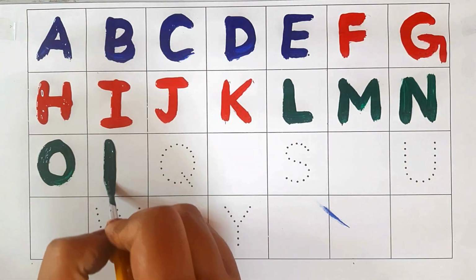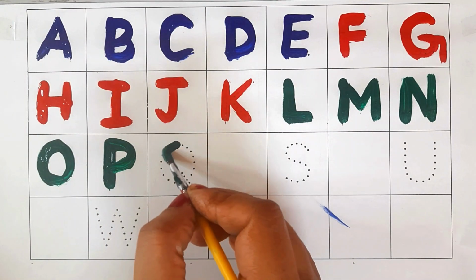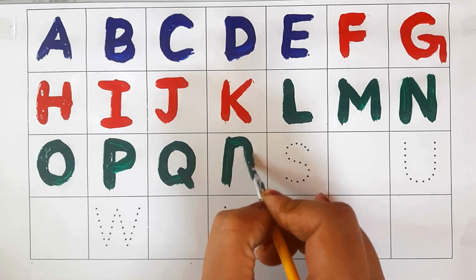Green color, P. P for parrot. Green color, Q. Q for queen. Green color, R. R for rose.